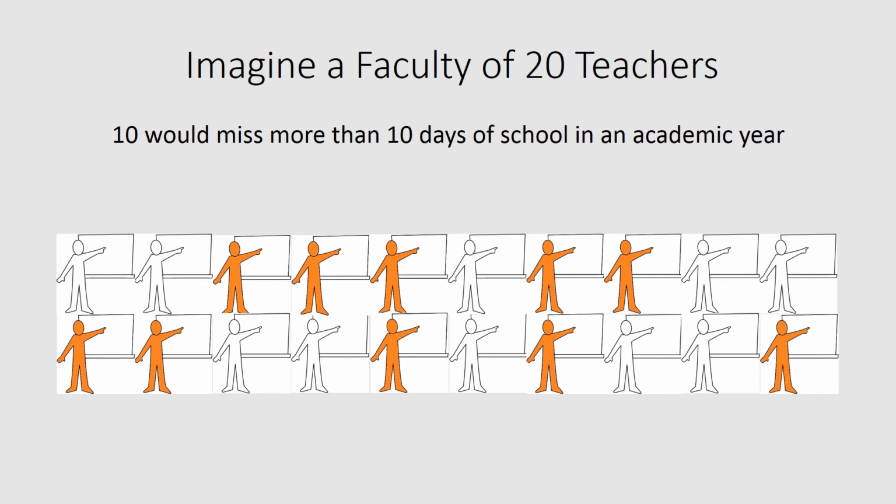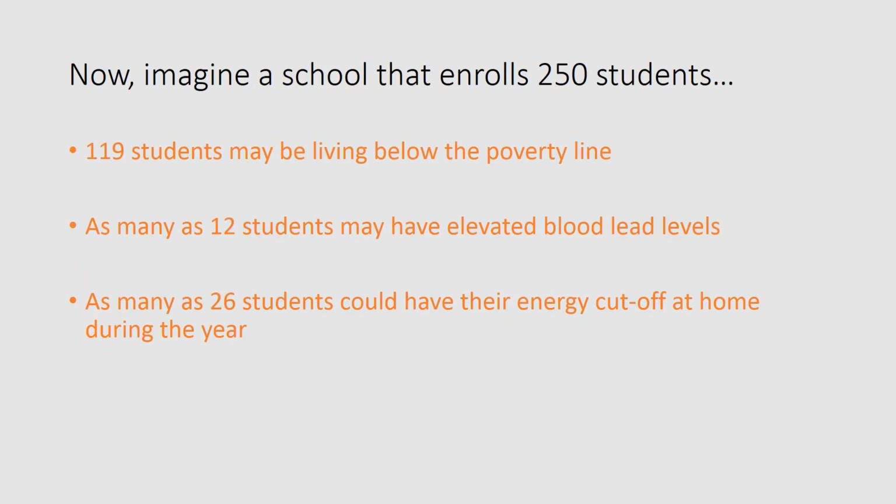Moving now to the teachers, imagine a faculty of 20 teachers. In this same school, 10 would miss more than 10 days of school in an academic year. And finally, imagine a school that enrolls 250 students. In that neighborhood, in Sandtown, Winchester, Harlem Park, 119 students may be living below the poverty line. As many as 12 students may have elevated blood lead levels and all the consequences thereof. And as many as 26 students could have their energy cut off at home during the school year.